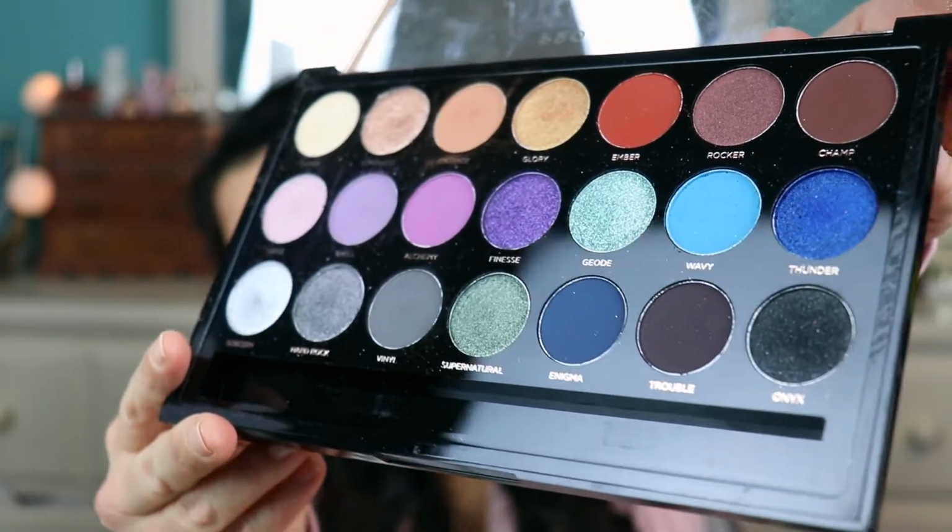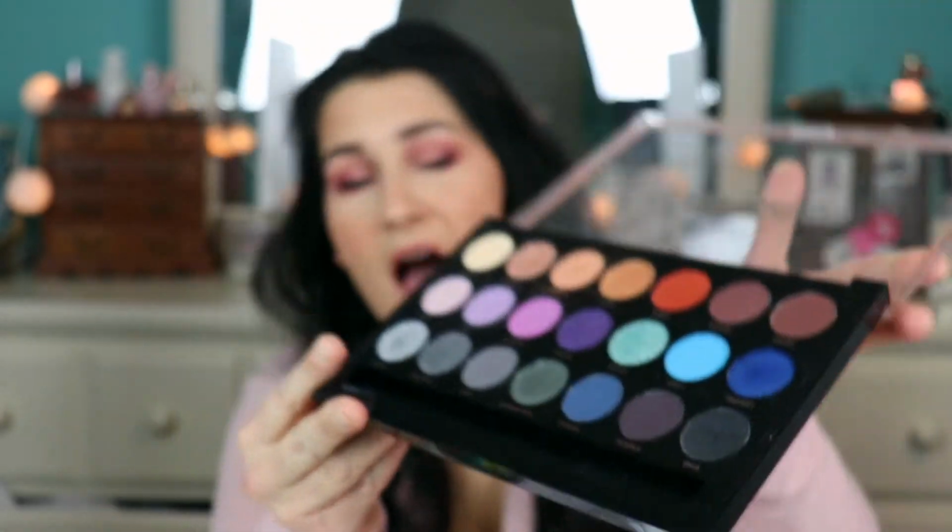I have used these quite a bit since I've gotten them. I cannot get enough. The formula is great. This was only 10 bucks, and I think I actually got it on sale. So it was even cheaper than that.